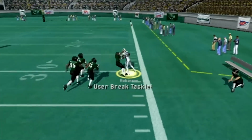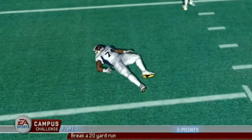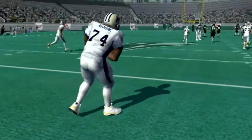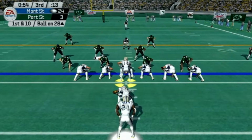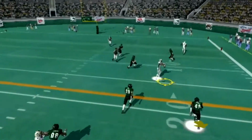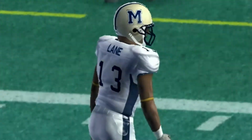And now Montana State with a huge run. Vince Robinson, big-time play, but at what cost? More, our right tackle is going to have to exit the game. Toss to the right for Robinson. He's going to throw it, and it's right off of the hands of Lane.